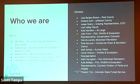So this is kind of just a list of everybody who's currently on the board. And I think more important than the names are who they represent. On that list, you'll see me as the president right now; I'm the whitewater paddling recreation representative. David Nickum is on here as the fishing representative and does an amazing job with it.